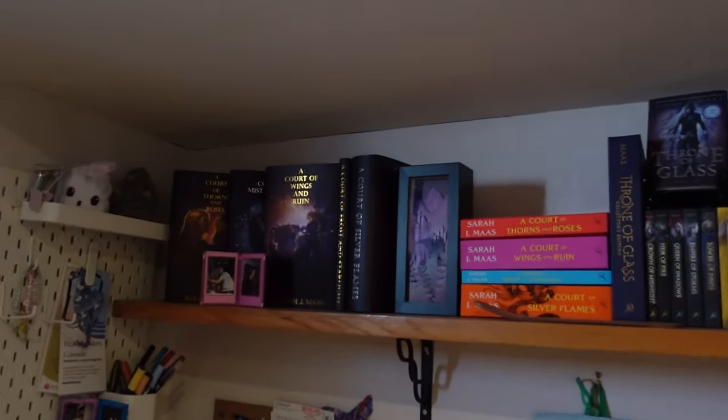So we're gonna go outside and I'll show you the ones that are around my desk, and then we'll go up to the book room, my actual book room. This is just my closet room. Out here are some of my favorite books.